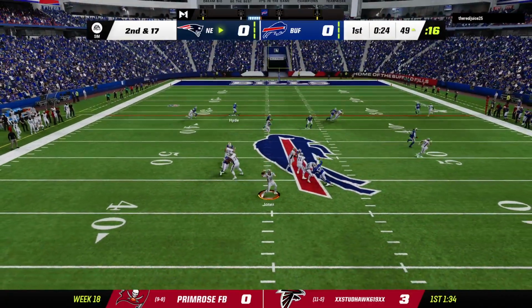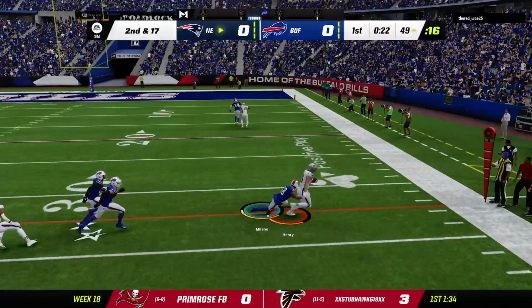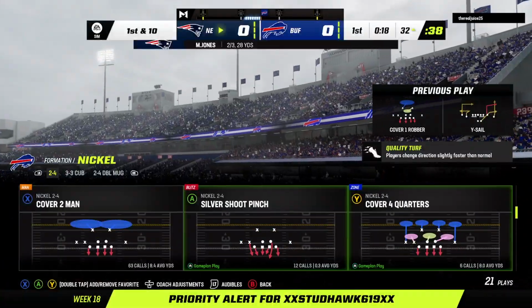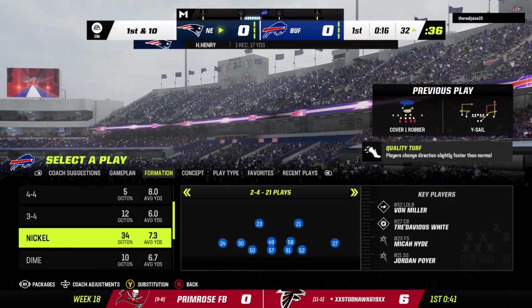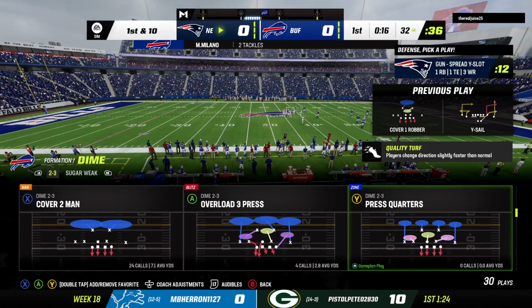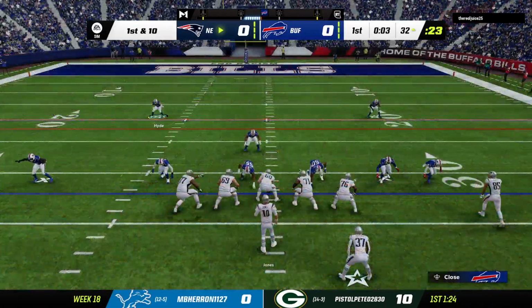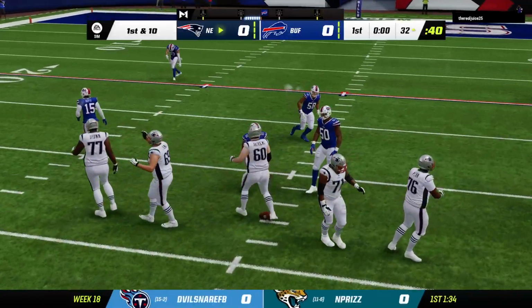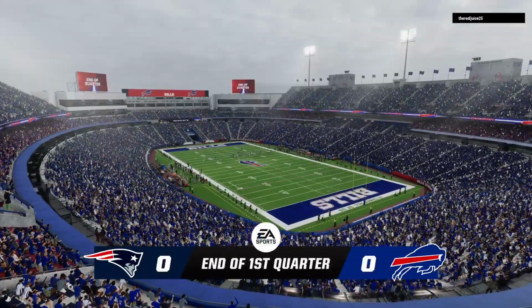After the sack on first down, Jones. Hunter Henry brings it in. And he's got a first down as the tackle made at the Bills' 32-yard line. 17 yards on the pickup there. The drive will continue. We're scoreless after 1.